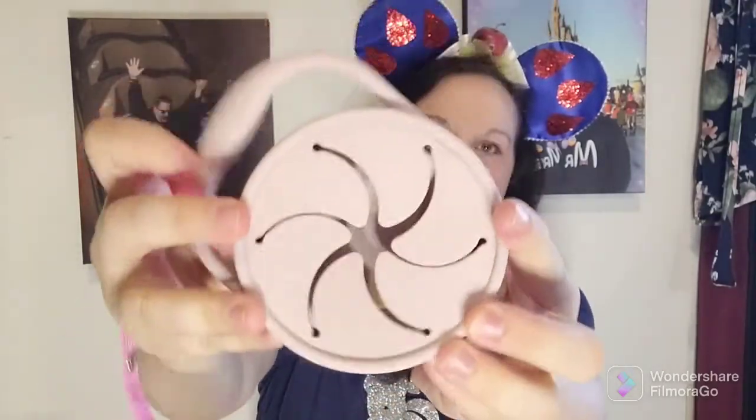This also is a collapsible snack container. I like that it's collapsible because space is crucial on a Disney trip, and in the diaper bag, there's just not much space. So I like the fact that when it's empty and there's no snacks in it, it will collapse down. I got this on Etsy. It's very soft too. It's silicone. It's easy to clean. And then it does hold the snacks.